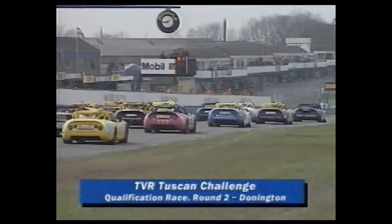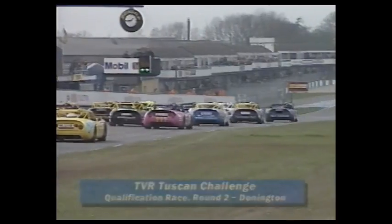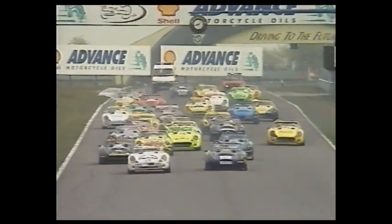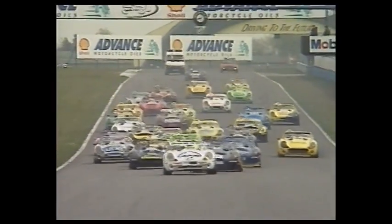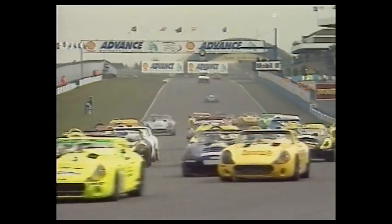28 cars on the grid for the qualification race for the TVR Tuscan Challenge's 2nd round at Donington Park. Away they go on the front row of the grid, Troy Dunlop and Colin Blower, but a dynamic start by number 22, Ian Flux, puts his machine into the lead before they get to the first corner.